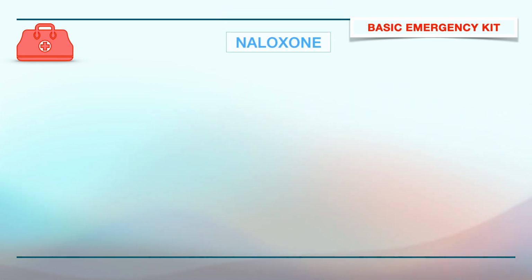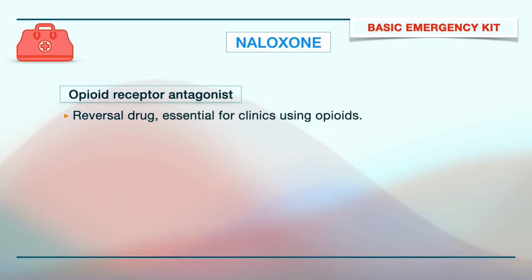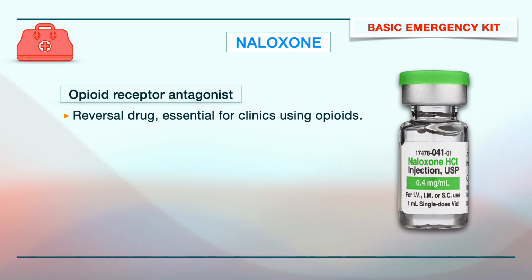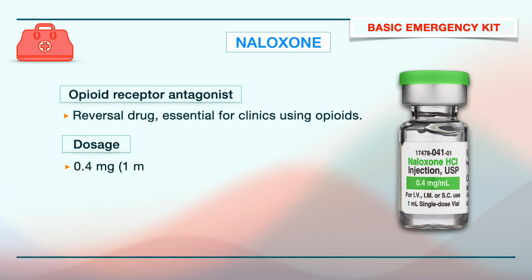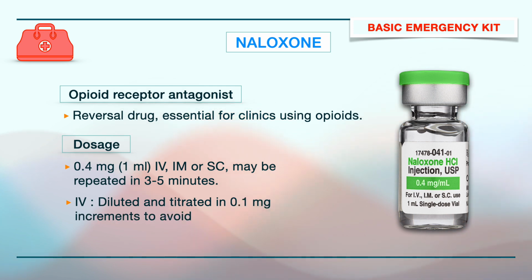Another reversal drug to be kept in the basic kit is naloxone. It acts as an opioid receptor antagonist and must be available wherever opioids are used. Naloxone is formulated as 0.4 mg per ml single or multiple dose vials. The conventional dose is 0.4 mg or 1 ml that can be administered by virtually any route including sublingual injections. When administered intravenously, it can be diluted and titrated in 0.1 mg increments to avoid nausea.